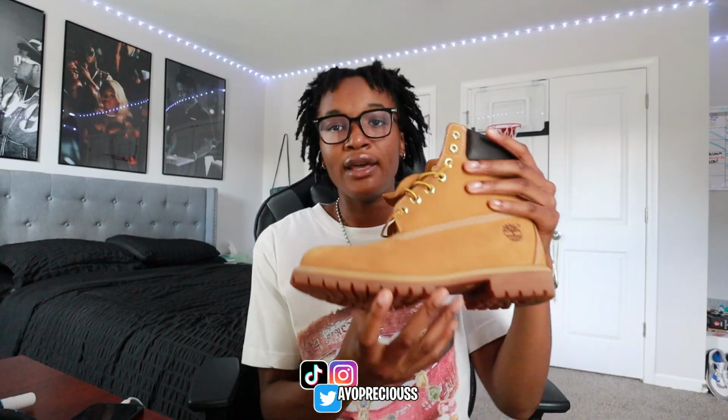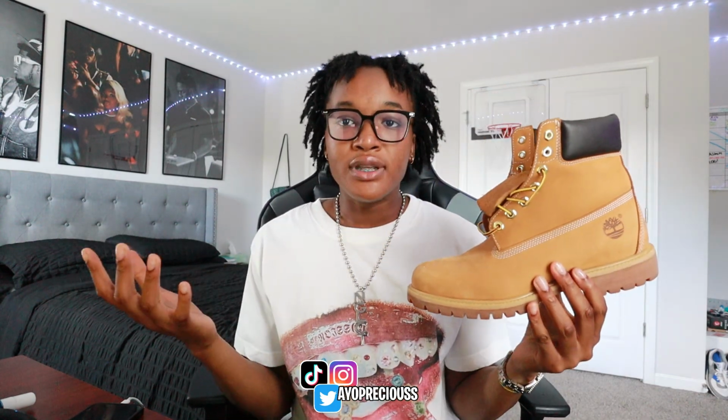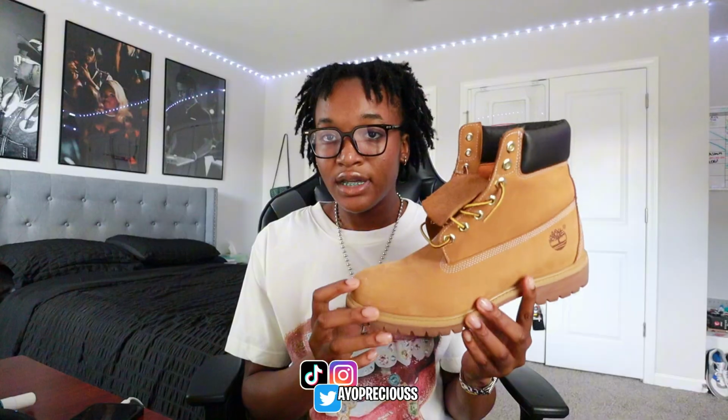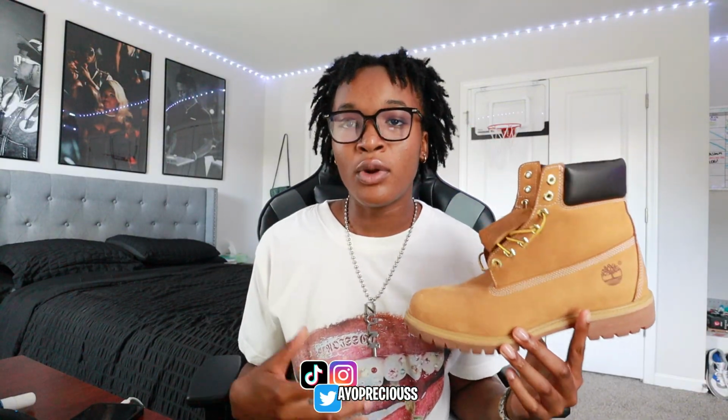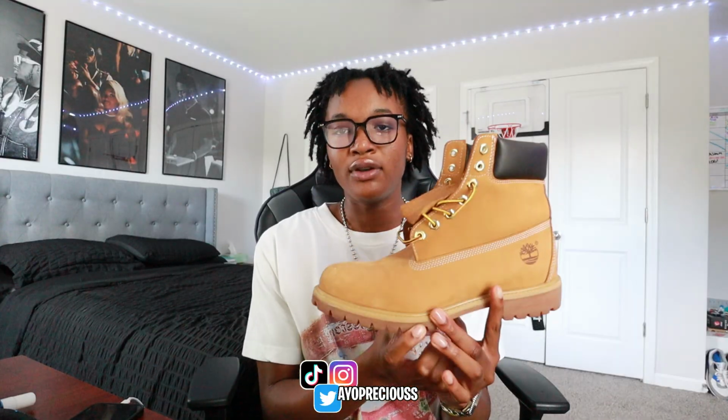And then don't forget a boot, whether it's Timberlands, Yeezy boots, or whatever you decide to wear. A boot is definitely essential because on a rainy day or whenever you do want to dress it up a little bit and just turn it up a notch, throwing on a boot would definitely make your outfit a 10 out of 10.